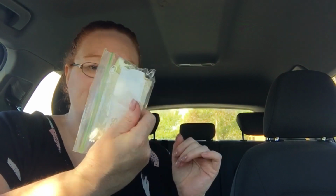Also, I have brought my lunch with me today. I've got my chocolate milk because I've just finished teaching a Zumba class and I got changed because I have to go to another appointment. Wanted to look semi-decent. And my lunch, so I'm going to eat and drink that now and then shop, and we'll check in with you in a minute.